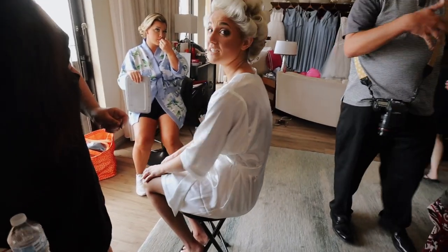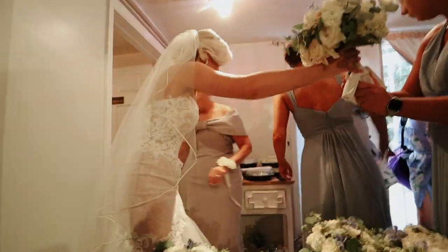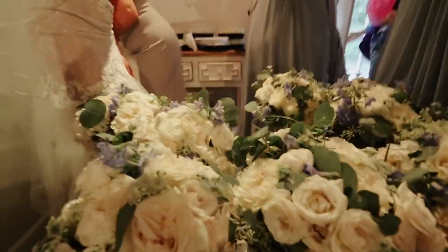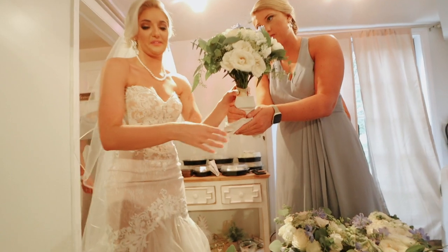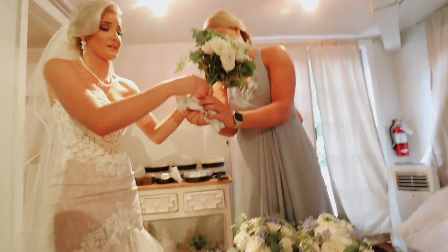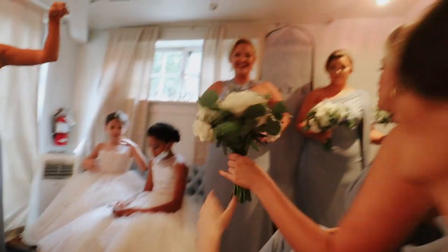Francie, look over here. That's so exciting. We're handing out the bouquets now. These are so pretty. Pick whichever one you want. I didn't know if you already saw one. They all look the same. Exactly, they're all the same size. I love these. It does look like it's stuck together.